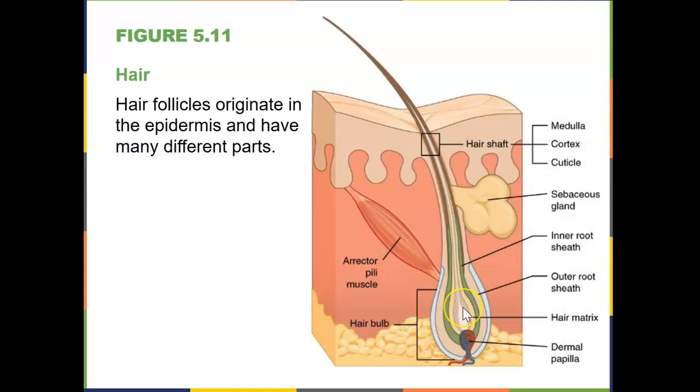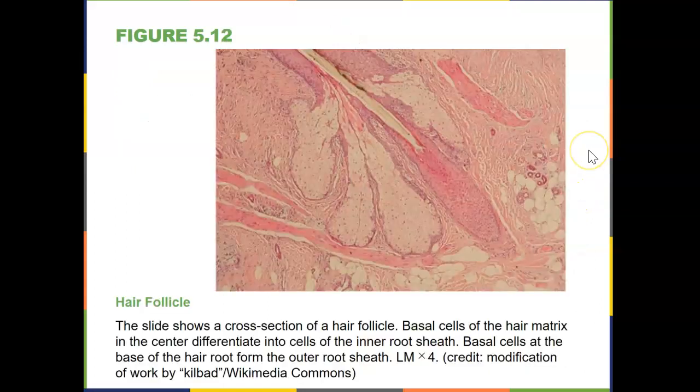Each individual hair, not all of them, but many of them are associated with what's called an erector pili muscle. When we are scared or if we get cold, these muscles contract by way of the autonomic nervous system, and that pulls the hairs upright. A sebaceous gland is usually associated with each individual hair shaft, and that makes oil or sebum, mostly oil, to keep the hair soft and pliable. And then the hair shaft itself has a medulla, cortex, and cuticle. I'll show you a picture of what those look like in just a minute.